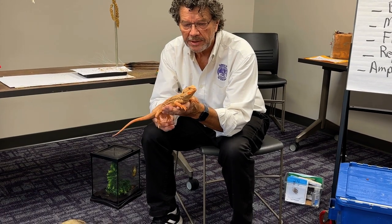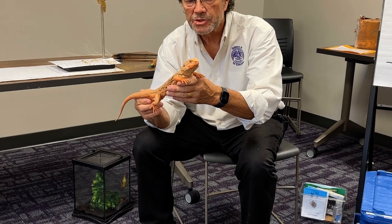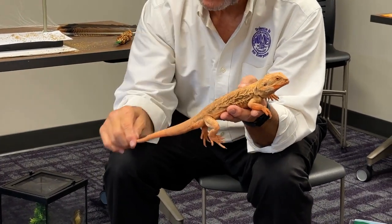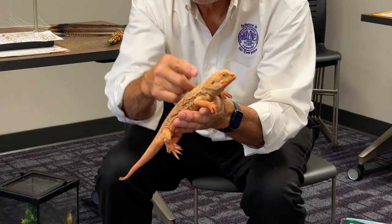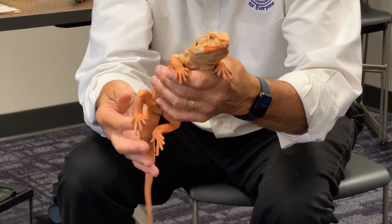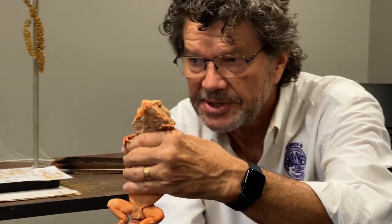This is Groki. Groki is a bearded dragon from Australia. Now, look at the adaptation. This skin for the desert, he's colored to blend in with the rocks, or she. She has ears for hearing, and eyes and nostrils, and these legs. This is where they go to the bathroom. See right there? And that's where she lays eggs.